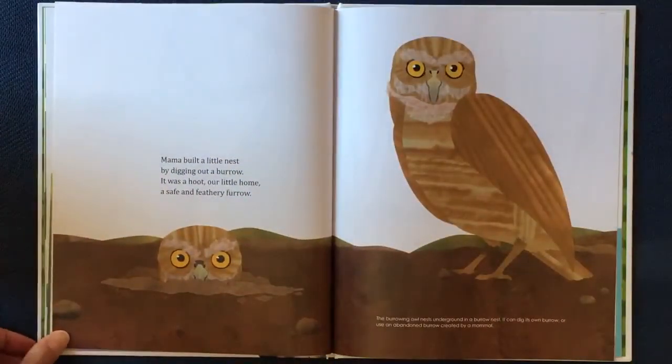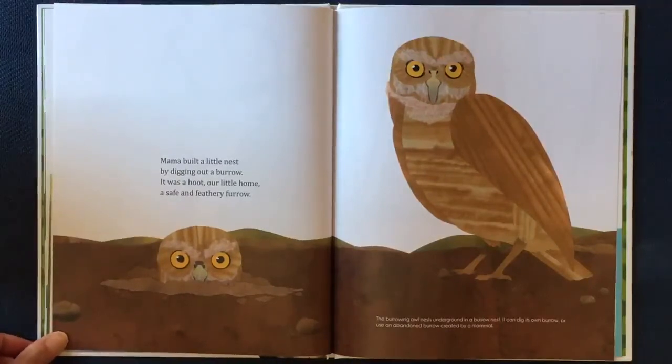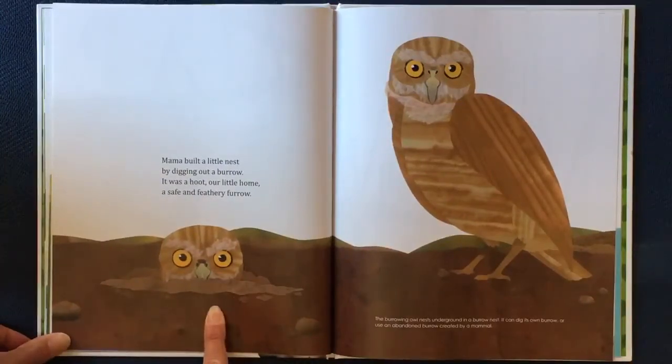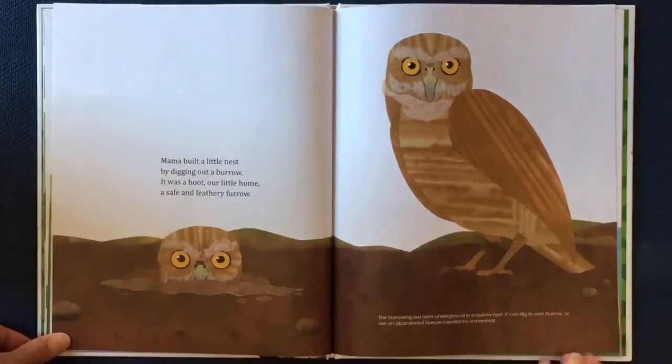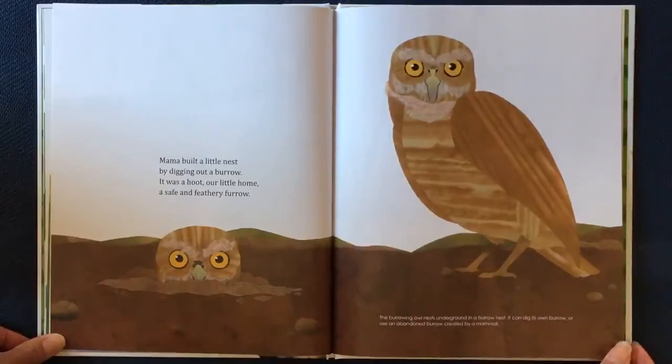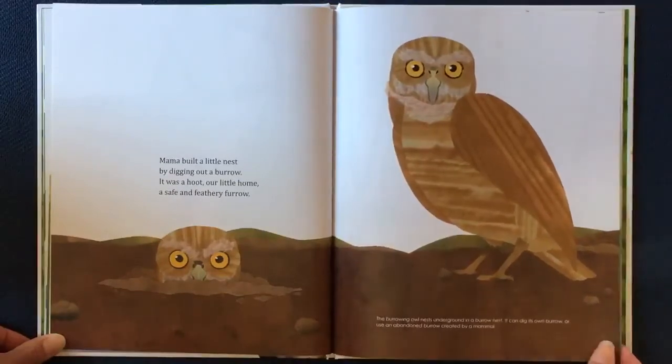Mama built a little nest by digging out a burrow. It was a hoot, our little home, a safe and feathery furrow. The burrowing owl nests underground in a burrow nest. It can dig its own burrow or use an abandoned burrow created by a mammal. Can you think of some mammals that dig holes and make nests underground?